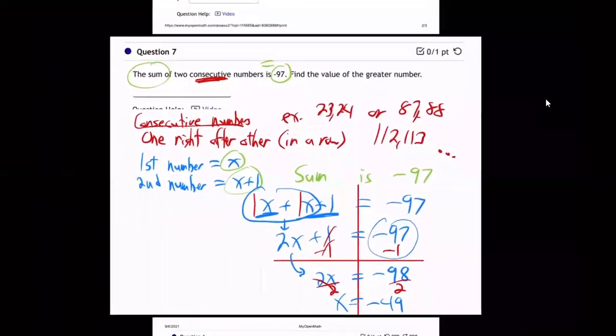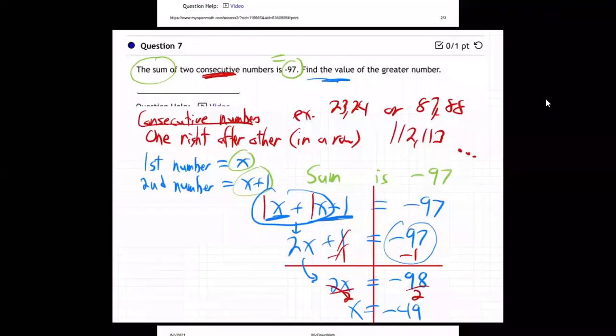Now, it says to find the value of the greater number. The greater number, that's kind of weird. Well, the only way I'm going to find the value of the greater number is if I know what both of the numbers are, right? I've got to know both numbers, or I'm going to have no chance of getting whatever the greater one is. I won't even know. Okay, so my first number that I have here is negative 49.